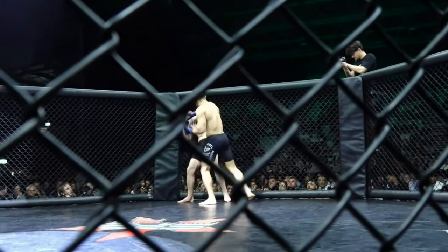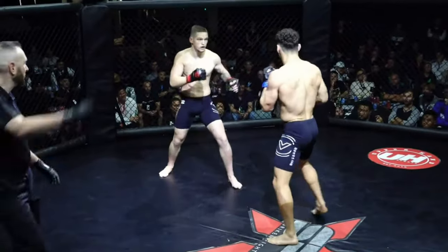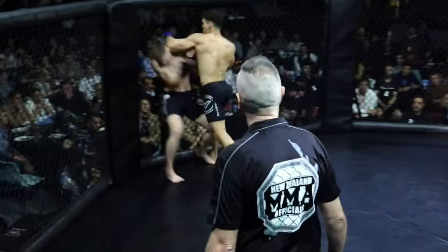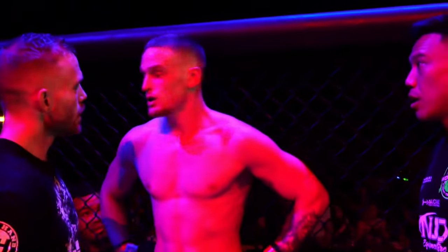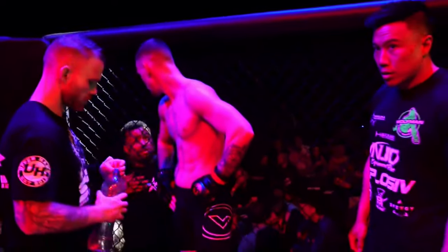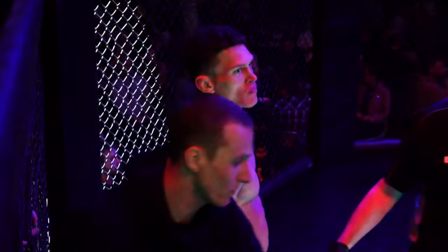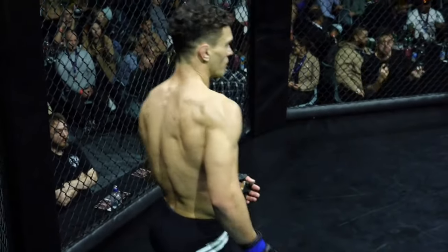Hey, I would like to see Israel move a little bit more with his feet. He's staying a little bit too stationary, whereas Ollie is quite the movement fighter. That works perfectly for Ollie, to be honest. That's what you do with somebody that stands in front of you. Create angles, move back and forth, sideways. And as you would know, Jorge, Ollie can move all night. He'll circle and jab off the outside all night long.